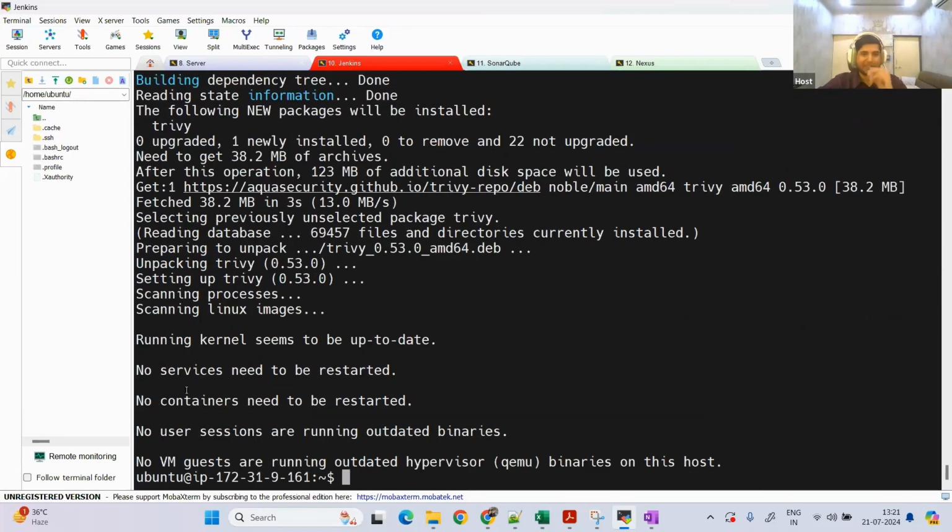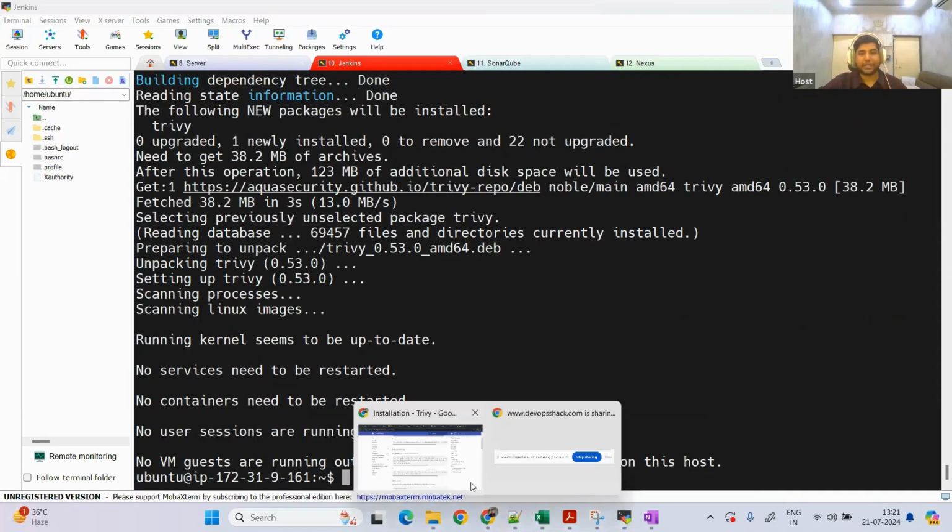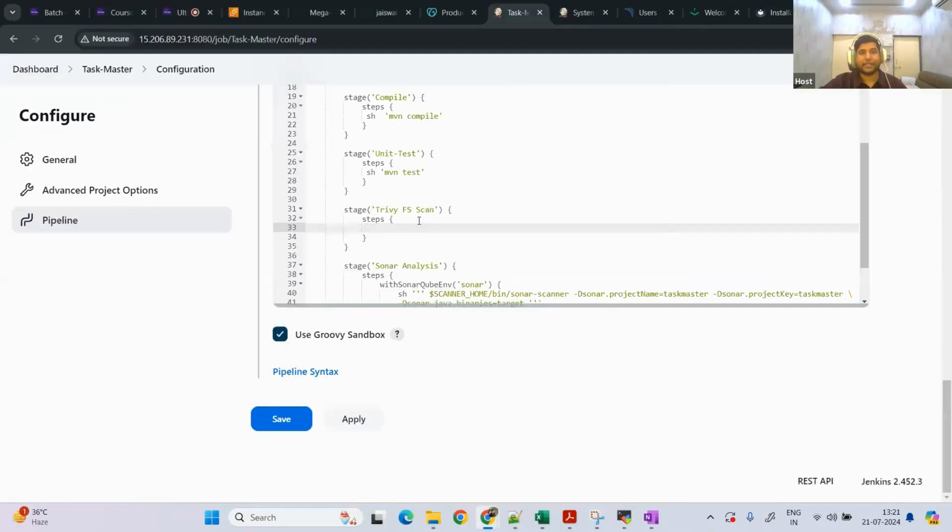Okay, so this is done, and next step we can write inside here. Here we can write in quotes trivy fs. Fs means file system we want to scan. Then after that we can define in what format we want the report. So I can write --format, and I want the report to be in tabular format.